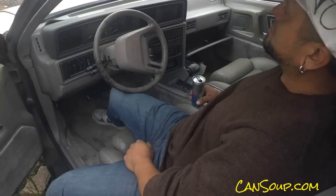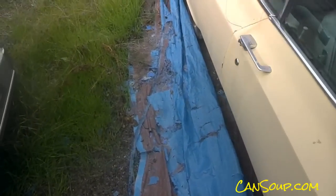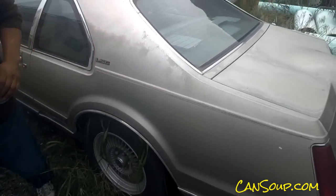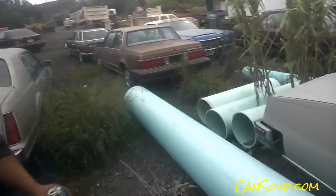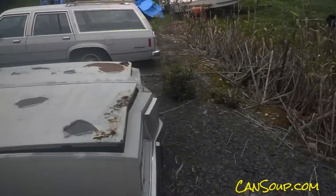But I really, really like these, especially with the LSZ model. All factory. Woo! You can tell them wheels ain't even been out on the street that long. Oh shit, man. Damn. I know you got somebody for it. 79? Yes. Fuck a Cutlass, dude.